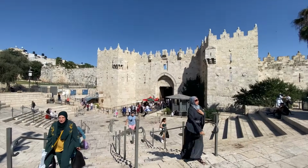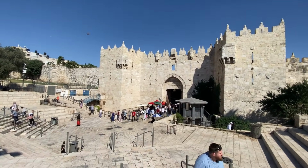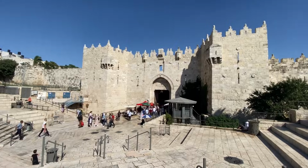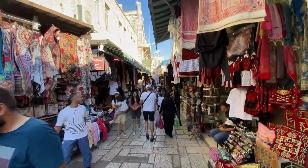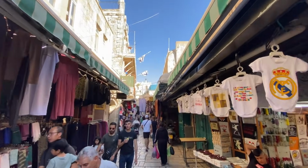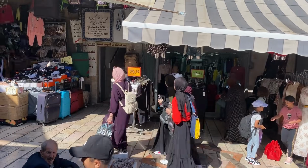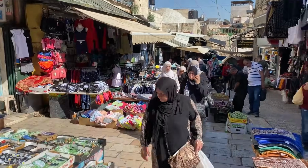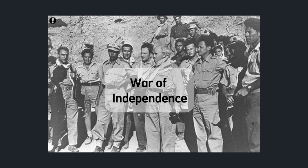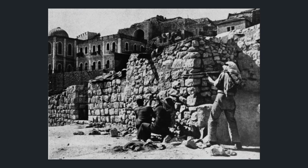With a population of approximately 25,000, the Muslim quarter is the most populous of the old cities. Coexistence between Muslims and Jews can be complex and sometimes tense, but there are also many examples of peaceful coexistence and positive daily interactions.